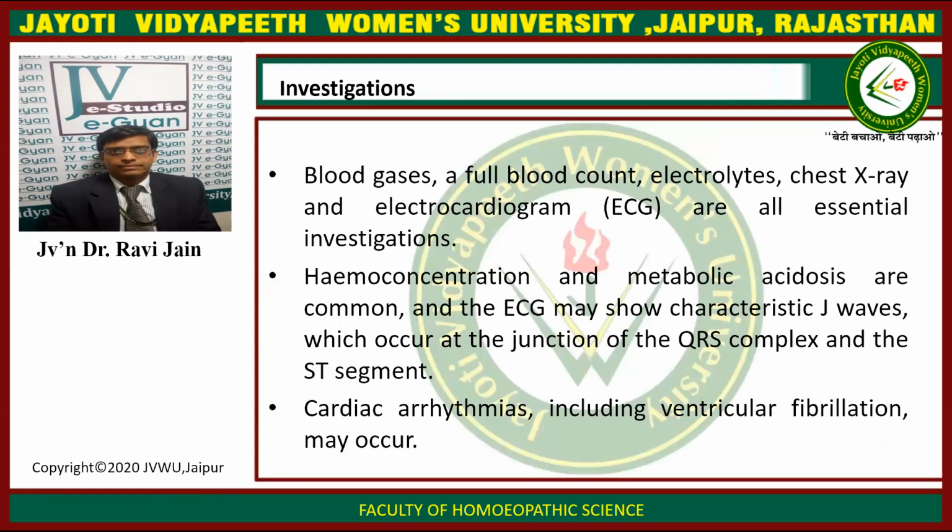Now, what are the investigations that need to be done in case of hypothermia? Blood gas analysis, a full blood count, electrolytes, chest X-ray, and electrocardiogram, that is ECG, are all essential investigations. Hemoconcentration and metabolic acidosis are common, and the ECG may show characteristic J waves, which occur at the junction of the QRS complex and the ST segment. Cardiac arrhythmias, including ventricular fibrillation, may also occur.